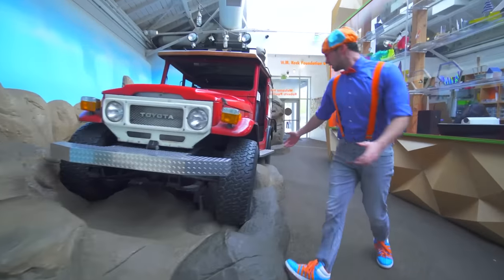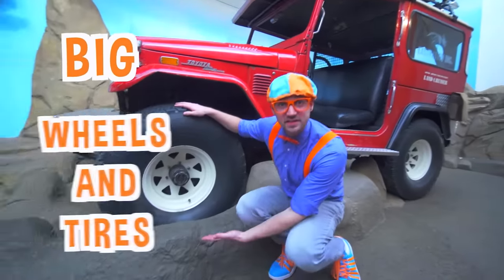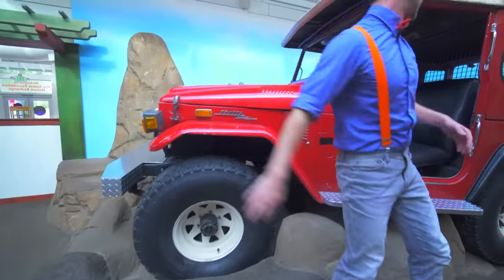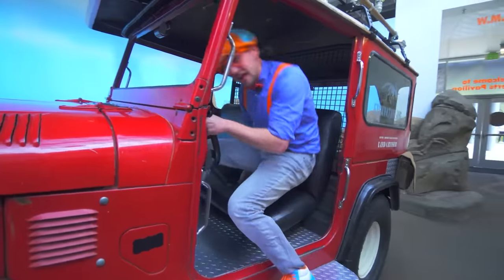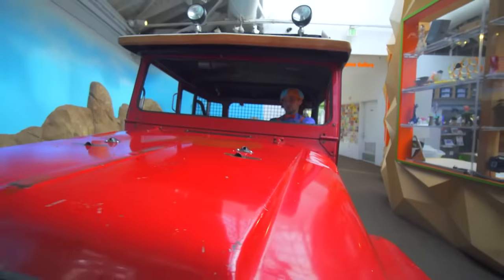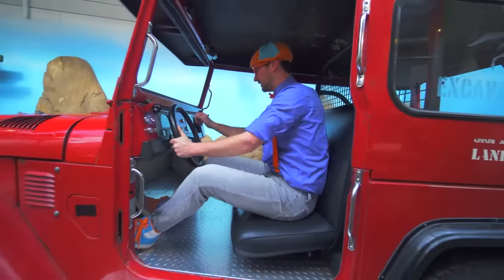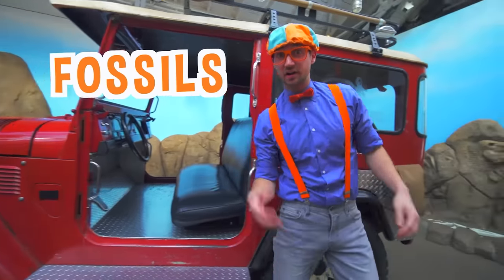Wow, look at this vehicle. It has some big wheels and tires, so it doesn't get stuck when you go dig up some fossils. Well, come back here. Oh, wait, not yet. I need to drive it. Whoa! Whoa! Beep, beep, beep, beep, beep. Okay, we arrived at the place where all the fossils are.